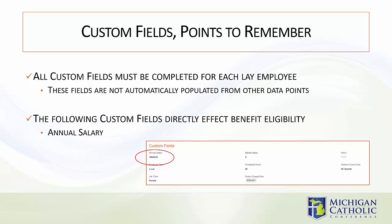If he or she is an hourly employee, the salary should be based on the number of hours he or she is scheduled to work, multiplied by the hourly wage, then multiplied by the number of work weeks in the calendar year. Under employee type, the letter L stands for lay and should be used for all of your lay employees. R stands for religious and should be used only for religious sisters.